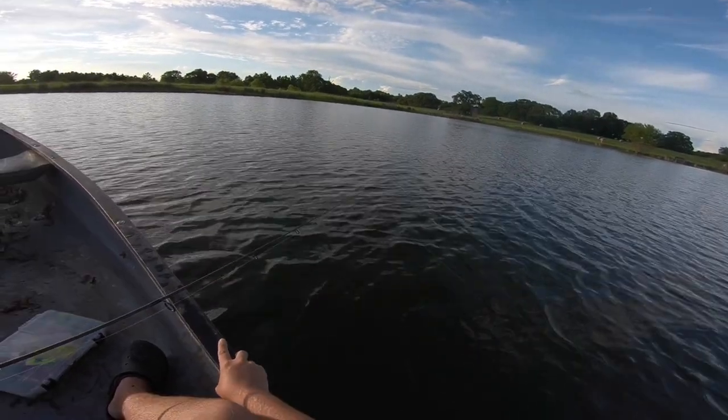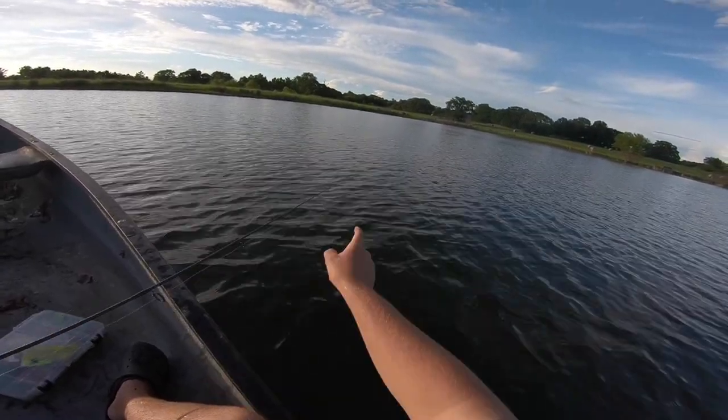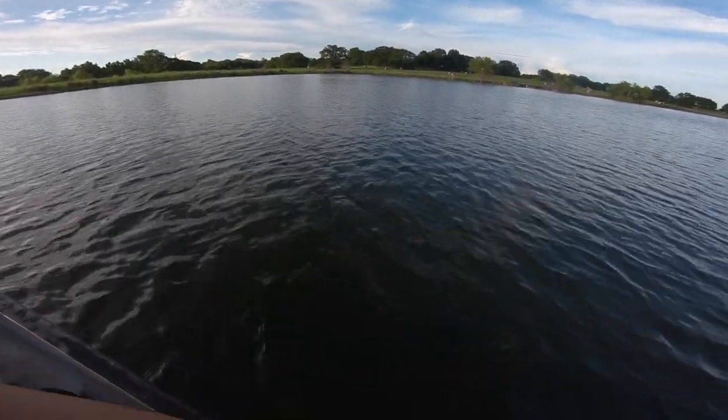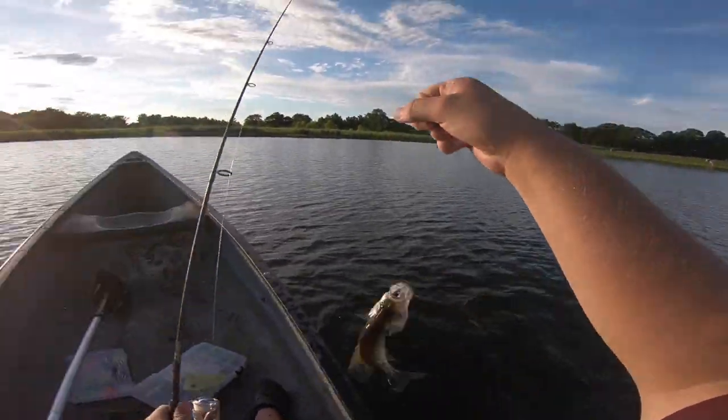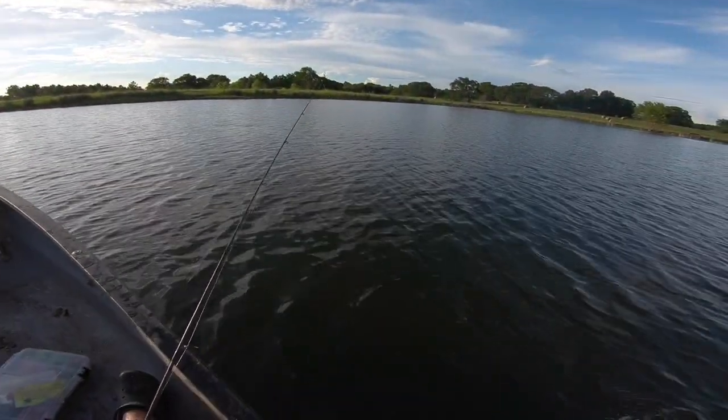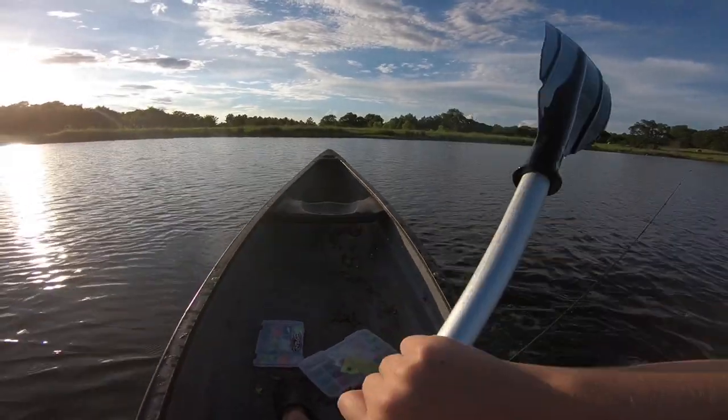Maybe they're out here on the edge of the grass line. That buoy over there, they are. It's another crappie. Yes, okay, so we're on them. We are gonna have to paddle backwards for a second to get back in position. But I think we found them, guys.